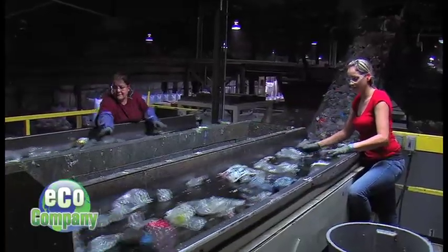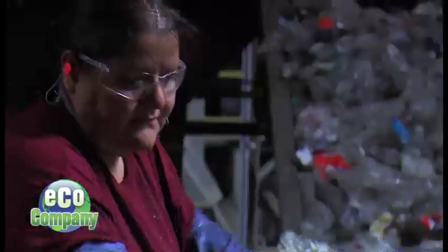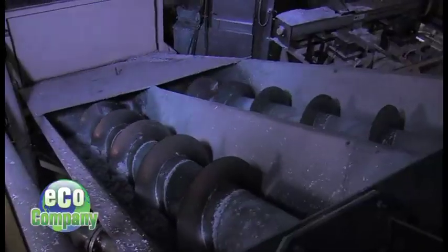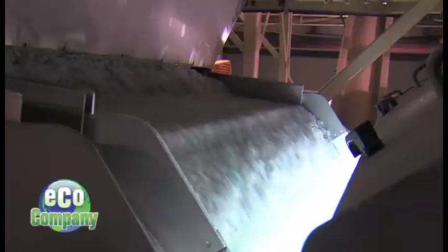Then the bottles are inspected by both man and machine. Workers keep a watchful eye over everything because they only want the clear stuff at the end of this line. We can sell green separately, the green being used for green soda bottles. Once it's all sorted, the bottles get ground up and sent for a final wash. Then you get these. Way too many flakes to count.